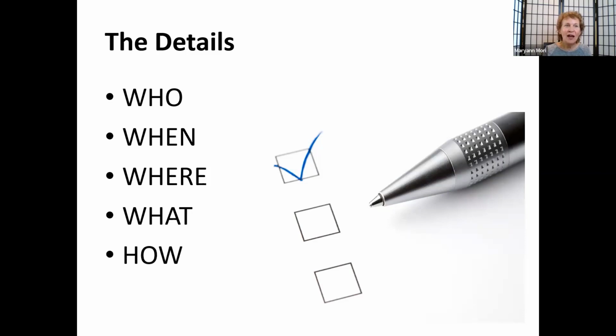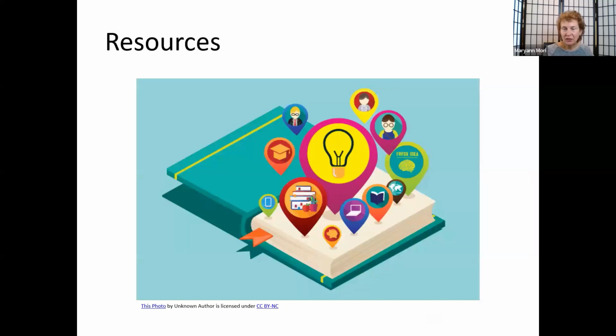And then how will you encourage attendance? How will you publicize it? How will you formulate your book discussion? Is it going to be more of a formal discussion or an informal one? Is it going to be by the book or off the cuff? So lots of things to think about, and we'll dive deeper into some of this as we move through the webinar. I just want to quickly share a few resources with you.